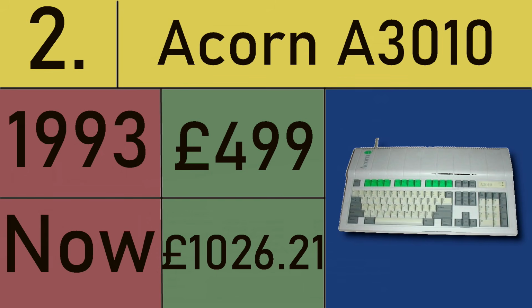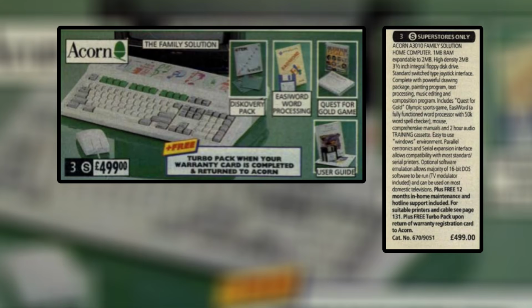And number 2, it's the Acorn A3010. At least you get some nice green keys for the money. The A3010 was part of Acorn's Archimedes range, and it's a tricky one in this list as the range was very much aimed at students and schools.